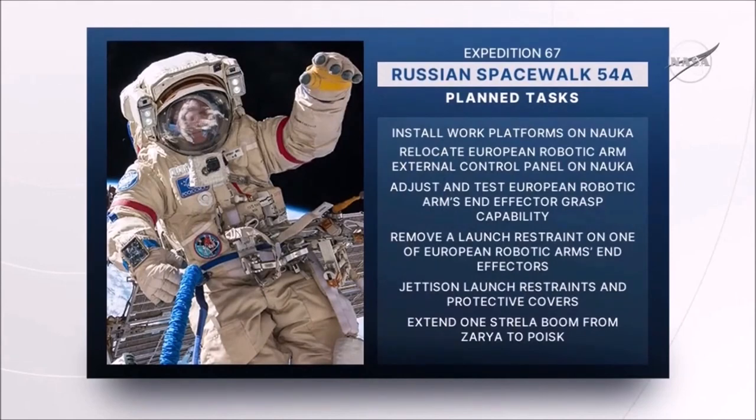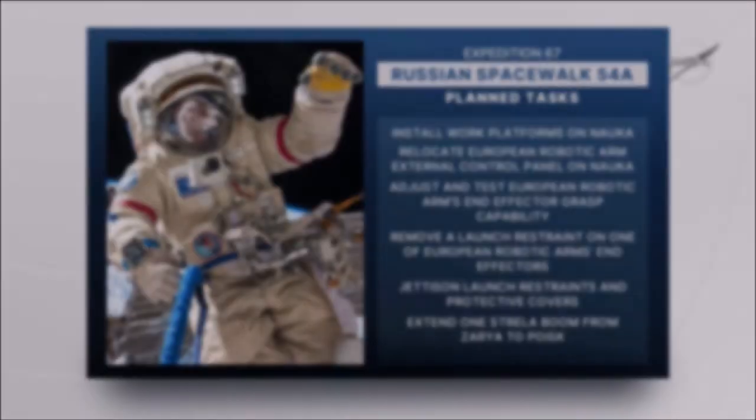Artemyev will wear a Russian Orlan spacesuit with red stripes, while Matveev will wear a Russian Orlan spacesuit with blue stripes. This will be the 8th spacewalk for Artemyev and the 4th for Matveev. Today's spacewalk will complete unfinished tasks from a spacewalk in August, which was cut short after Artemyev's spacesuit showed abnormal battery readings about 2 hours and 17 minutes into the spacewalk.